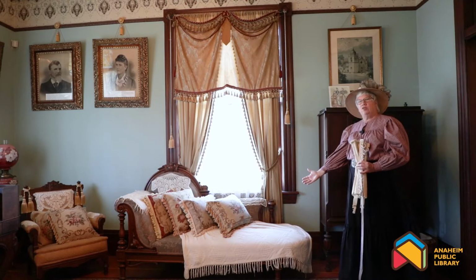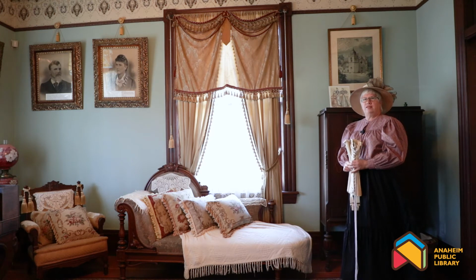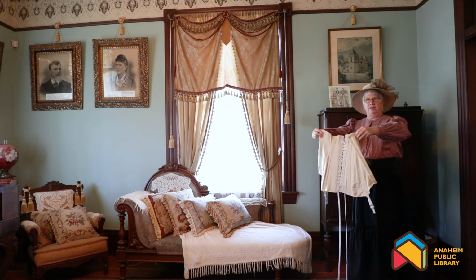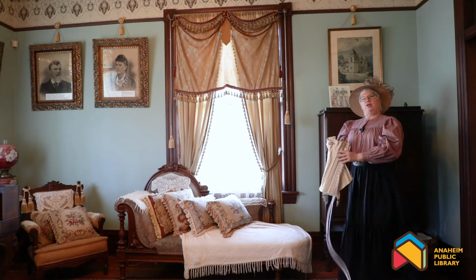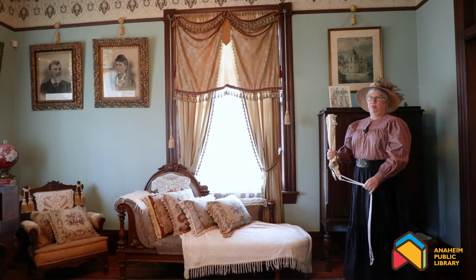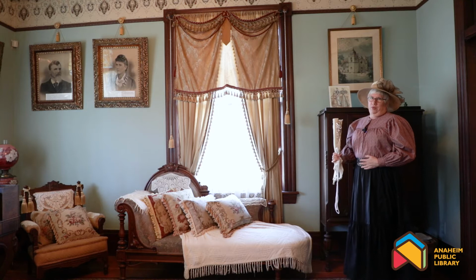This fainting couch was a popular piece of furniture for Victorians. The ladies at that time wore something called a corset. And you would put this around your waist and then have your mom or sister tie it in the back, and it would give you very good posture. You'd stand straight and tall, but sometimes you'd get it tightened a little bit too tight. Maybe you wanted to show that you had a very small waist, so it was a little bit too tight. And then you couldn't breathe very well.